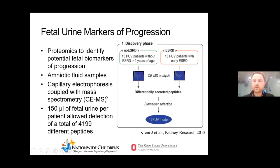And the question is how can we measure which patients are going to have abnormal functional renal mass at birth? The earliest time period that we could potentially look and try to risk stratify these patients is in fetal urine. And this is really exciting data coming out of France, where they are using proteomics to try to identify potential fetal biomarkers that would predict later progression in children with posterior valves. They were able to acquire amniotic fluid samples in patients with a diagnosis of PUV. And as you know, amniotic fluid is representative of fetal urine in the second and third trimester.